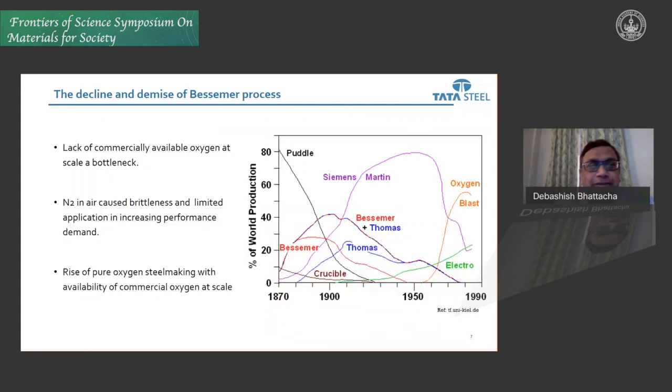But of course, like everything else, even technologies have decline and demise. The major issue with the steel that came out of the Bessemer converter was nitrogen. You could not have access to pure oxygen, although the inventors and the innovators knew that pure oxygen was the answer. It just was not commercially available at scale and at that time. And this nitrogen caused brittleness.